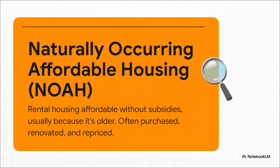So there's actually a name for these kinds of places. They're called naturally occurring affordable housing, or NOAH for short. Now, this isn't government-subsidized housing or anything. It's just affordable because, well, the buildings are a bit older. And because there's no official program protecting them, they are prime targets for investors looking to swoop in, slap on some new paint, and jack up the rent. They're basically the backbone of a town's affordable housing, and they are completely unprotected.